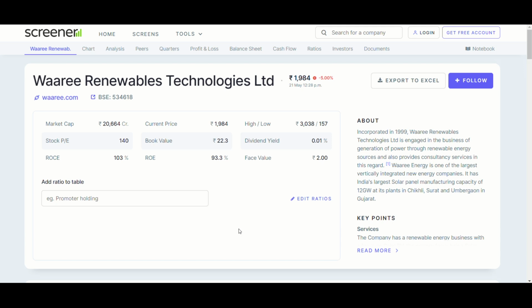Now let's just have a look at the fundamentals of this company, Waaree Renewables, right now. The market cap, it's pretty big. It's 20,664 crores. PE is not good, 140. Generally, the solar power companies, PE is around 35. So it gives you an idea. It's 4 times more than what it is. So what does it give you an idea of? This company is a little bit overvalued, is it?